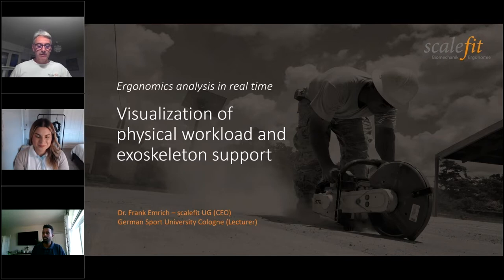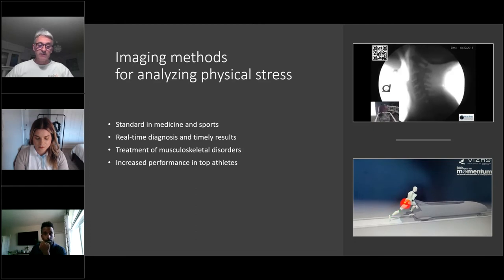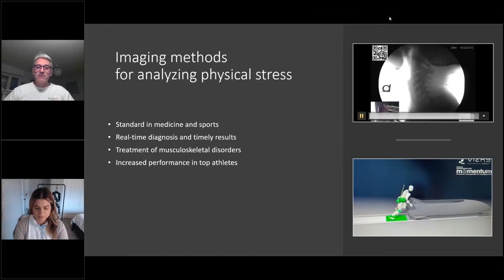So in the next couple of minutes, 20, 25 minutes, I want to introduce you to mocap-based visualization of physical workload and exoskeleton support. In medicine and sports, imaging methods have been standard for decades and are widely used for analyzing physical stress. For example, in the treatment of musculoskeletal disorders or to increase performance in top athletes.